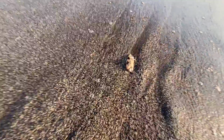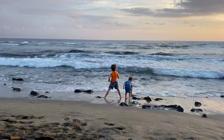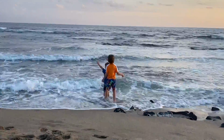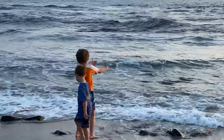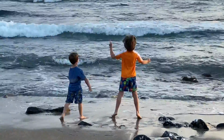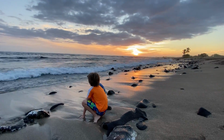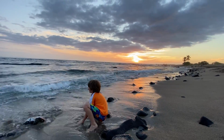Little crab! Is it a cat? Oh my god! Frog?